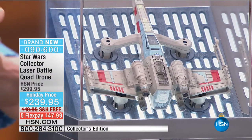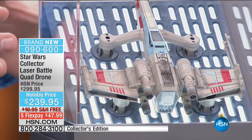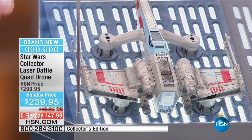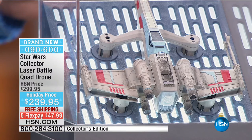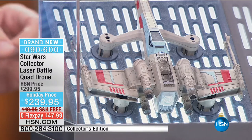This is truly a collectible. Every one of them has been hand-painted, and Propel worked with Disney to get the detail right to make sure this is that true, authentic Star Wars collectible. So you definitely want to buy one to never open it up, because Brett, they're even wax sealed. That's how collectible they are.